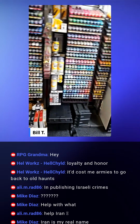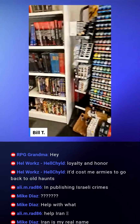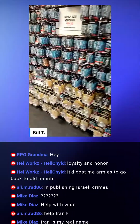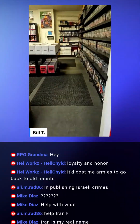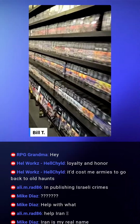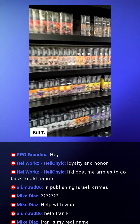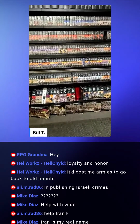Oh yeah, I remember walking in here, like, 18 years old. That was the first time I came to Rogue Robot. Man, holy, they've totally expanded this. I remember this whole shelf is full of 40K stuff now.